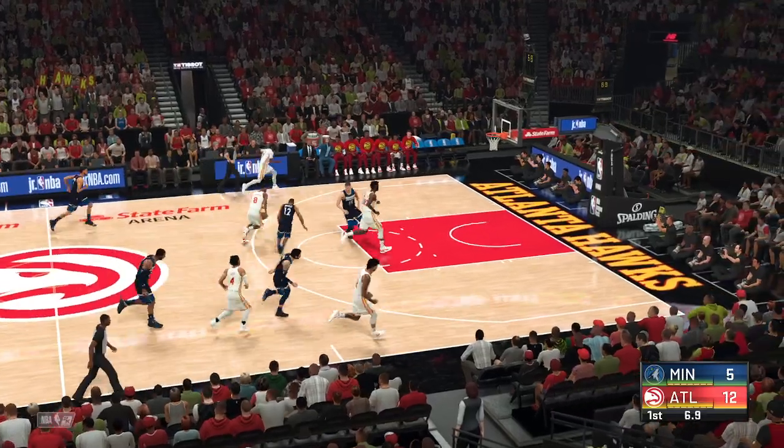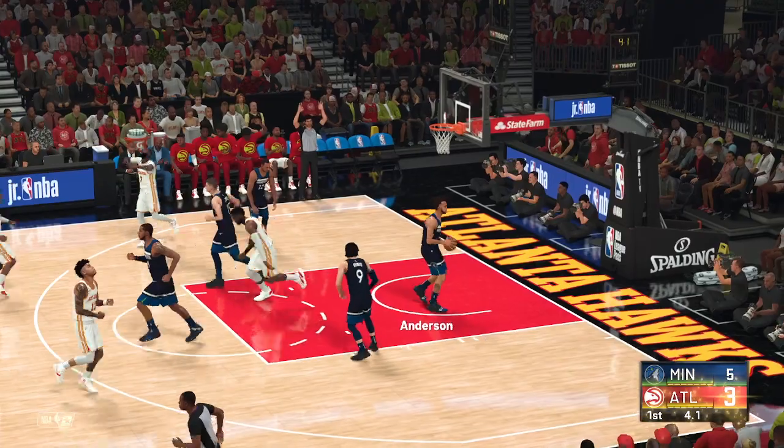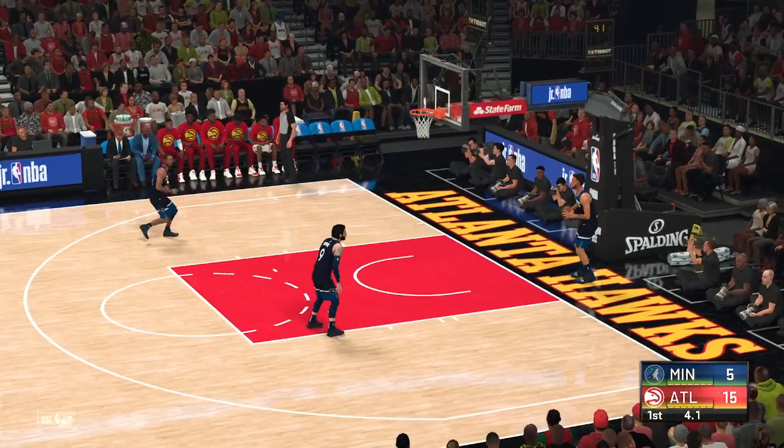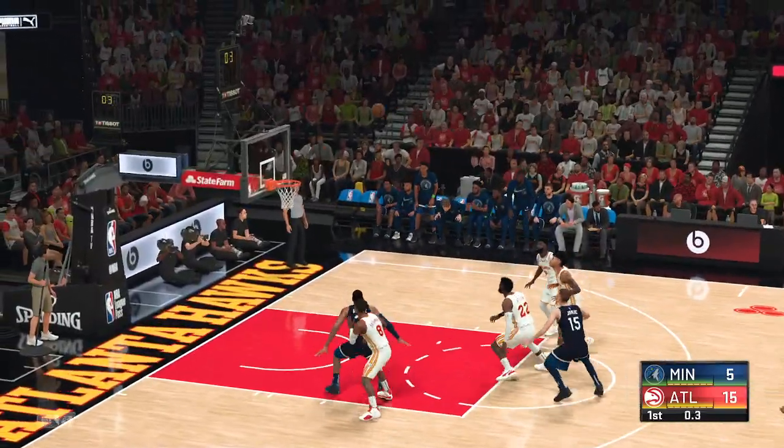It's 3-on-3 on the fast break. Brown wide open. He fires. Knocks down the 3 ball. Brown's got 7. Excellent all-around performance so far, hence the big lead.